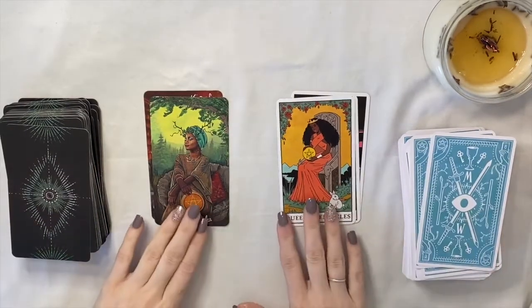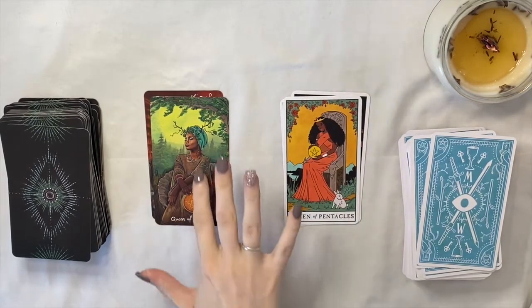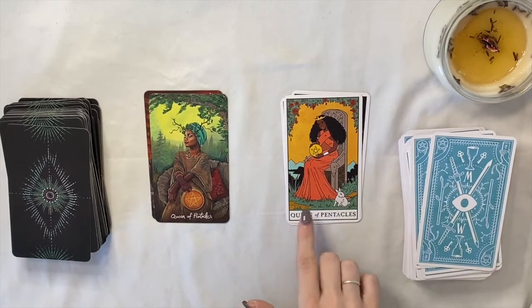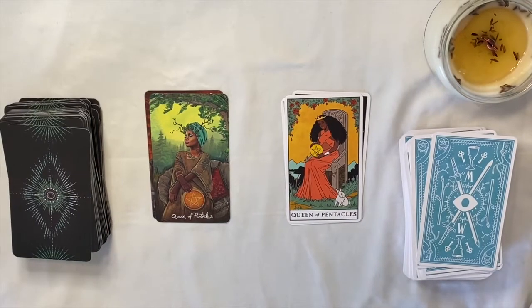Queen of Pentacles. I like the difference here too. I like that this queen, both of them have their eyes shut, but she's kind of like looking off to the side. She has her chin up. She's holding her pentacle loosely and down. She's not worried about losing it. And this queen is a little bit different. She's more like holding onto and cherishing that which she has created. She's looking down at it. So slightly different energies, but 2 very beautiful queens.